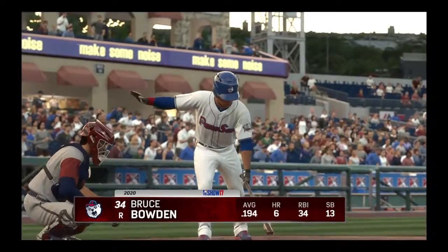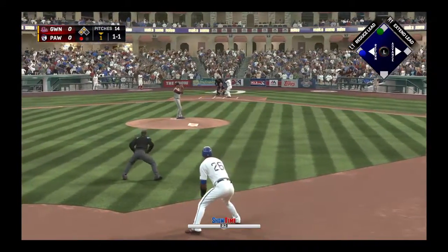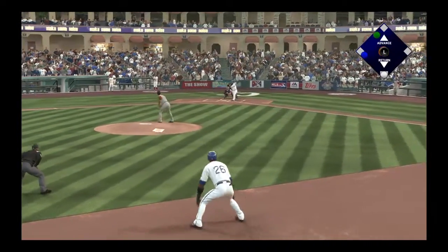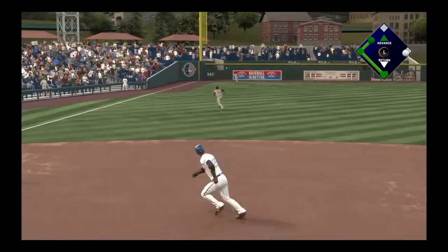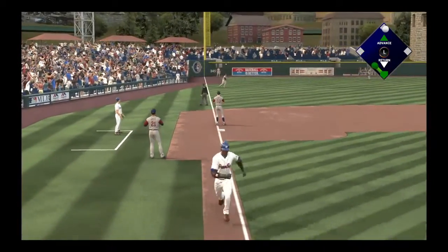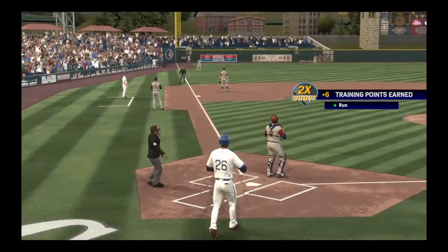Now at the plate, Bruce Bowden looking for better results than last night when he went 0 for 4 in that one. Bowden. He's set. Here comes the 1-1. Hit in the air out toward left. Roberson sprinting after it, and the runner from third crosses the plate. Gibson is on his way home, and he will score as well. As they're on the board here in the first, it's now 2-0.